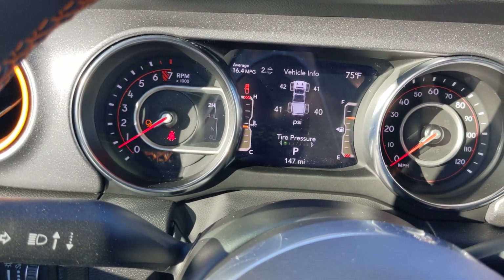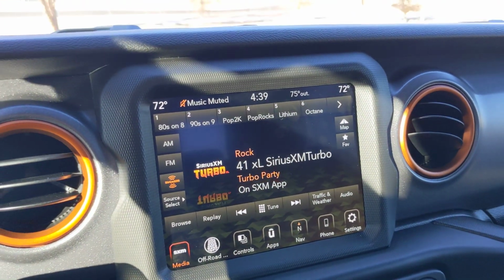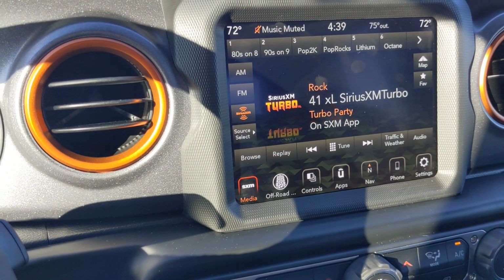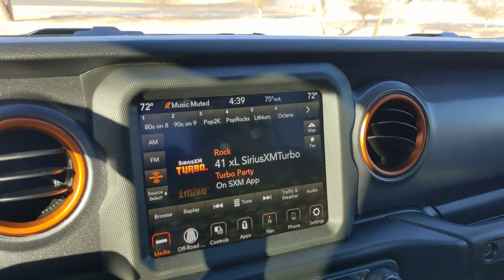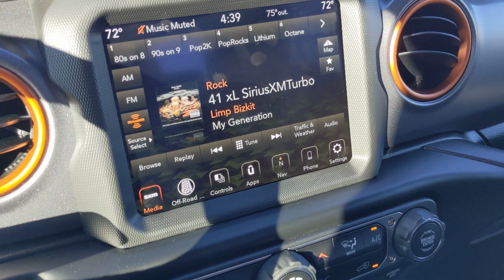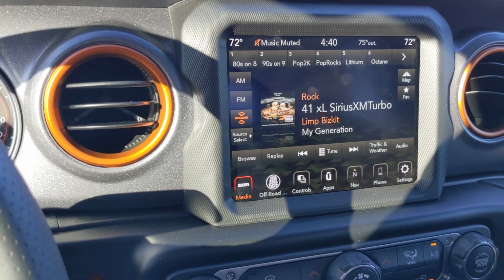Battery voltage. So you got a lot of stuff it shows you. And then moving over, this stereo system again. This is the Uconnect 4C, whatever they call it. Best factory stereo system I've had in any vehicle, bar none, not even close. The reason I say that is the sound quality, the features, the smoothness of the way it works. Very good system. The maps are nice.